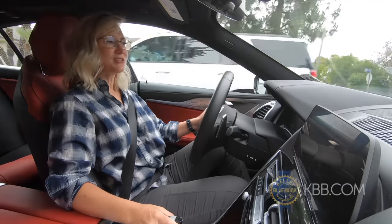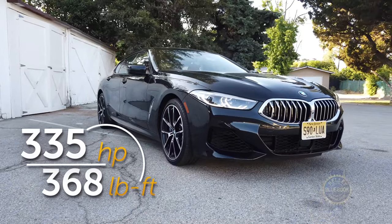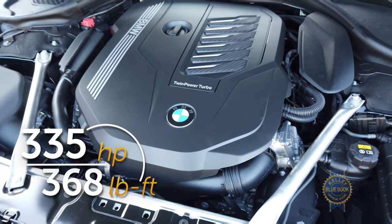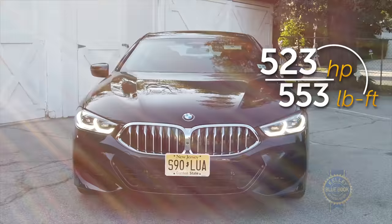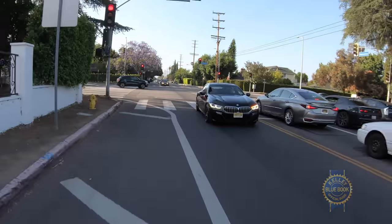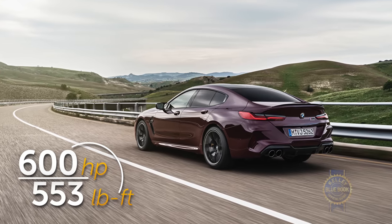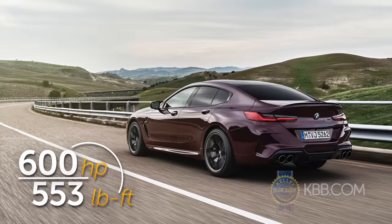I think I'm going to talk about the engine stuff first. That new inline 6 or the V8 are both turbocharged. The inline 6 in the 840i gets a twin turbo, so does the V8 in the 850. Those numbers in the latter get it from 0 to hair on fire in under 4 seconds. Need something even faster? The M8 high performance version should be more your brand of loco.